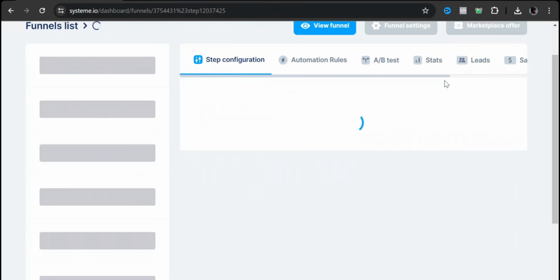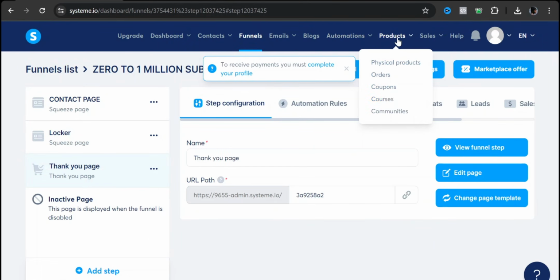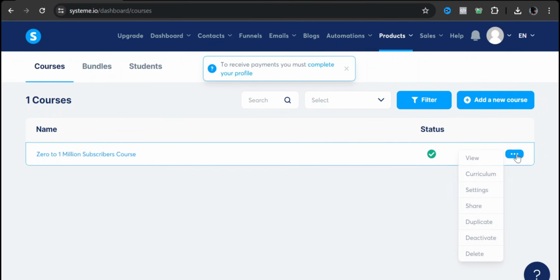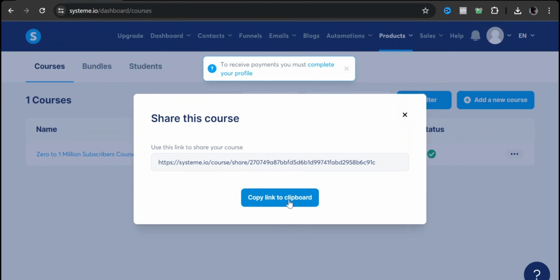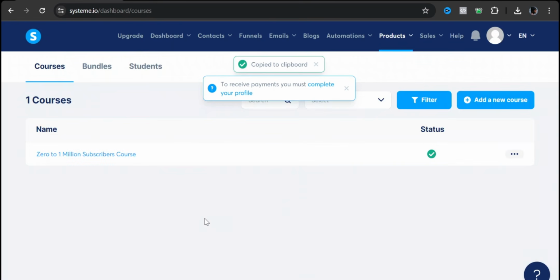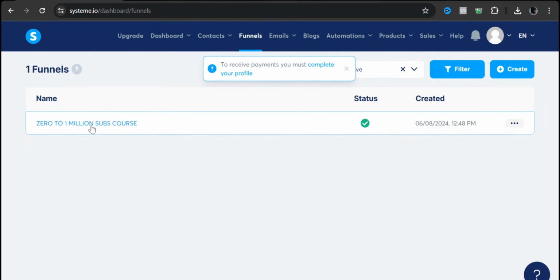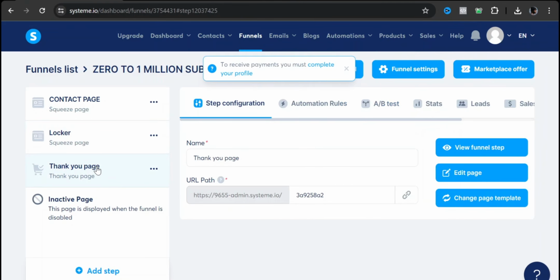So I'm going to go back, and then I'm going to come over to products, and then come over to where it says courses. I'm going to click on that, and then I want to click on this, and then I'll click on where it says share, right? And then click on copy link to clipboard, right? And then I'm going to go back to where it says funnels right here, and then come over to my funnel, come over to the thank you page, click on edit page.